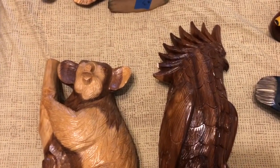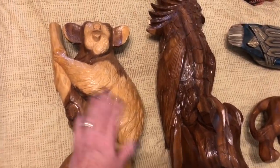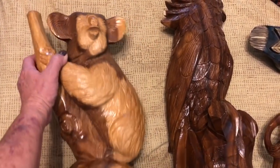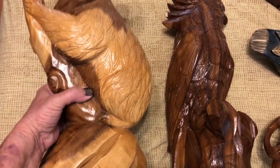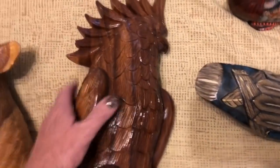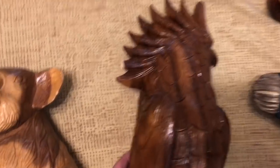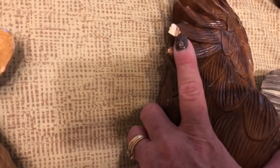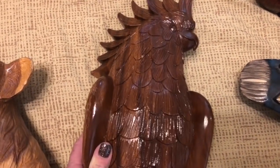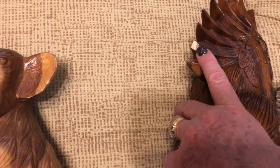So here are the wood pieces. This is the koala. There's my hand so you can actually see how big it is. He is really cool. I think he was $4. And it's solid too, like you can tell it's definitely hand carved. Now here is the parrot. He is considerably bigger. But I just noticed this. So I think without a doubt, I'm probably definitely going to put this in my antique booth now because I didn't realize it had a piece broken off there.